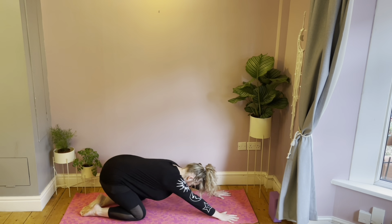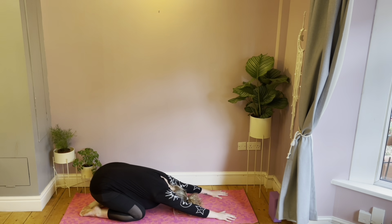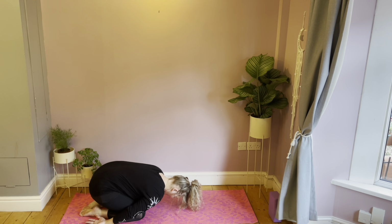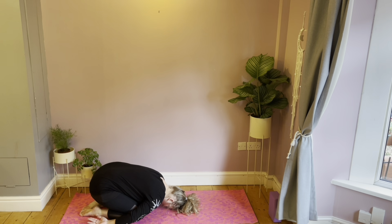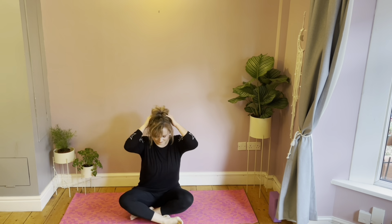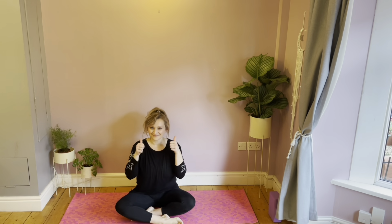Bring your knees to the floor. Push your bum back onto your feet. Rest and breathe here. Your arms can be straight out in front of you, or bring your hands to rest under your forehead, or let them relax at your side. Whatever is comfortable for you. When you are ready, you can slowly move to sit up. Well done.